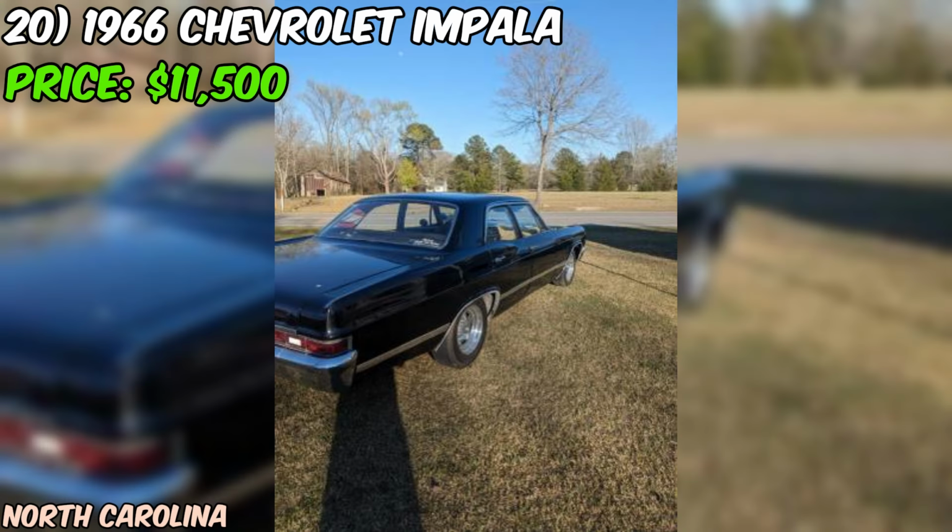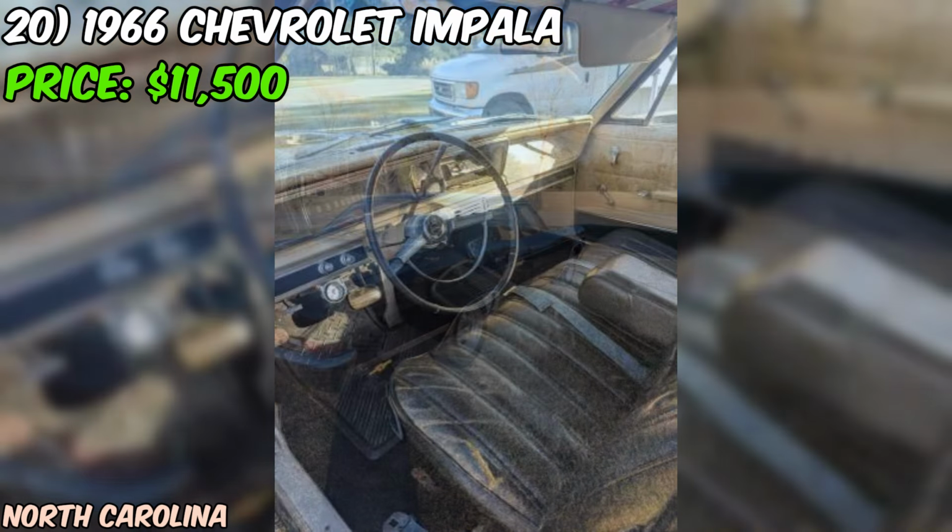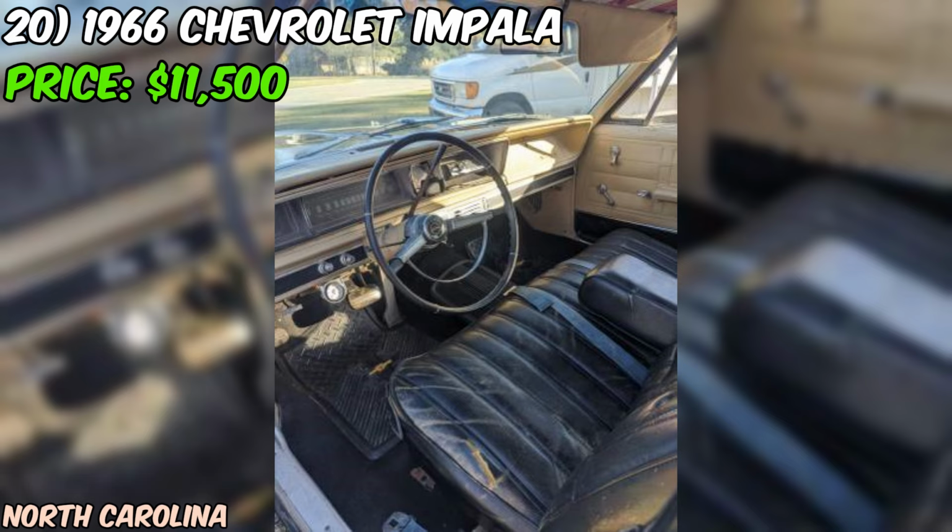We've got a real gem for you. A 1966 Chevrolet Impala that's ready for a new owner. This classic beauty is being offered for sale at just $11,500, and let me tell you, it's a whole lot of car for the money.